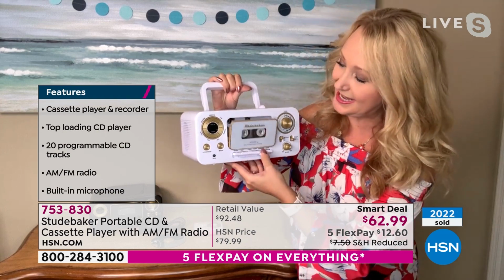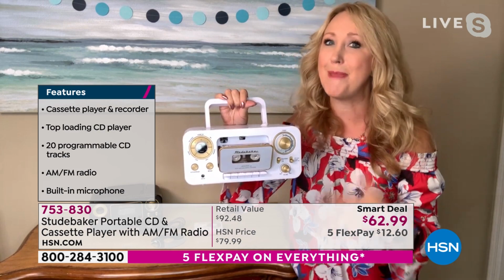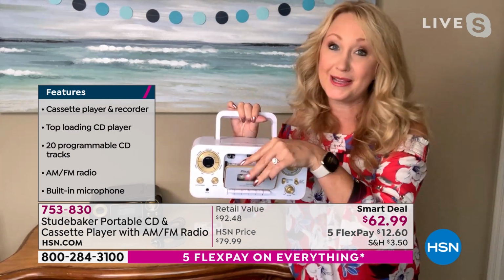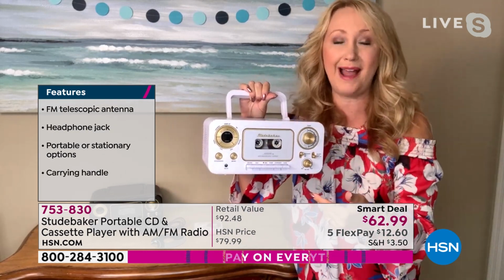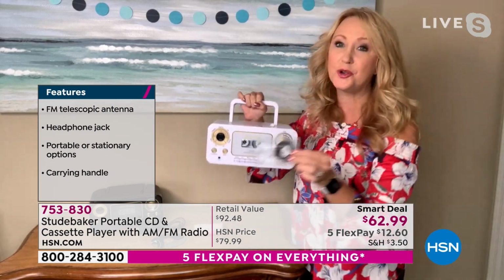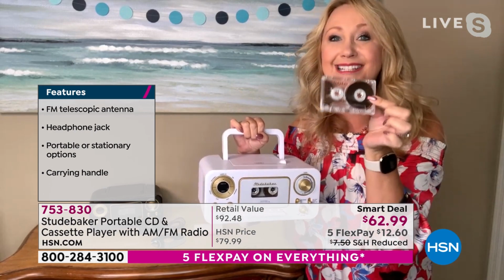And then, like we've been saying, the ability to not only play your old cassette tapes, maybe you kept mixtapes from old boyfriends, maybe you made your friends a couple of mixtapes, made a copy for you. So much fun to be able to play that music back again. But now, thanks to Merino and the incredible team at Studebaker, they are including for you a 90-minute blank cassette tape.